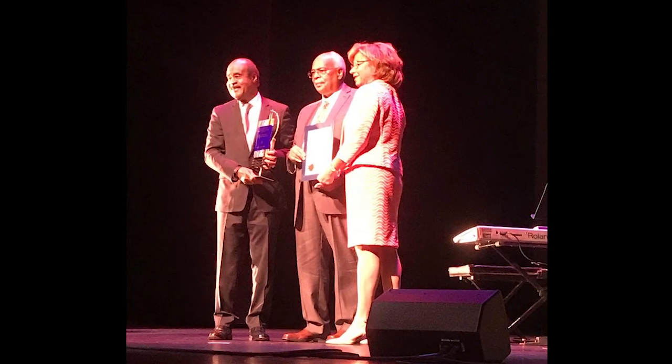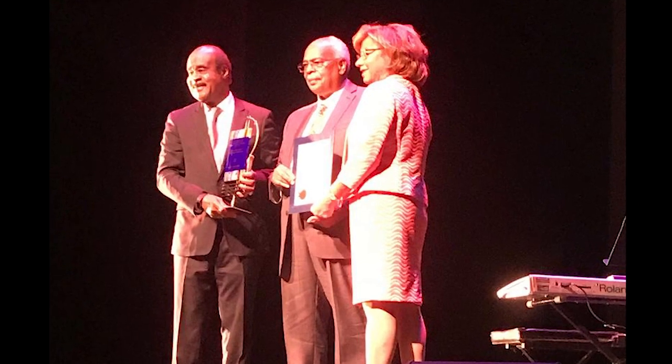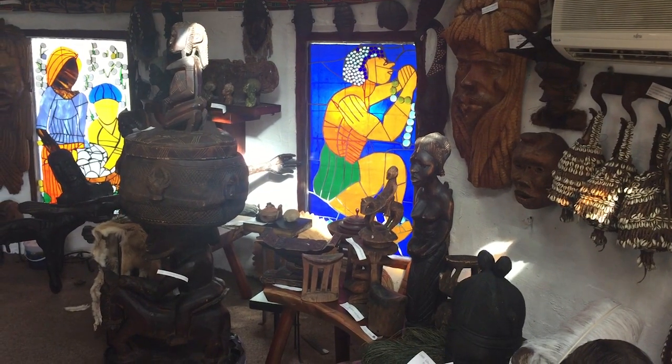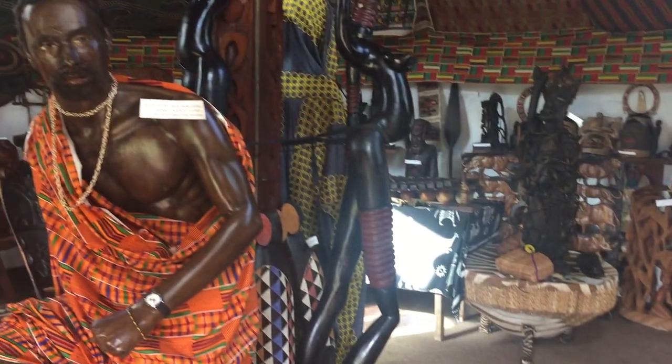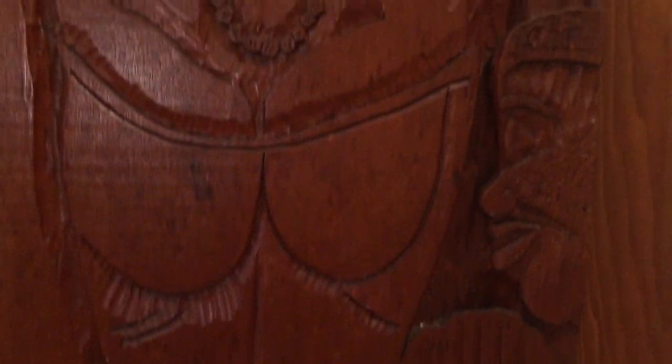Dr. Anderson also recently received the 2018 Lifetime Impact Award at the County Executives Awards for Excellence in the Arts and Humanities. 90% of what you see in this museum, he has collected through his travels over the last 31 years and still continues to collect. He is also an amazing artist, and a lot of the relief art and the stained glass are his pieces.